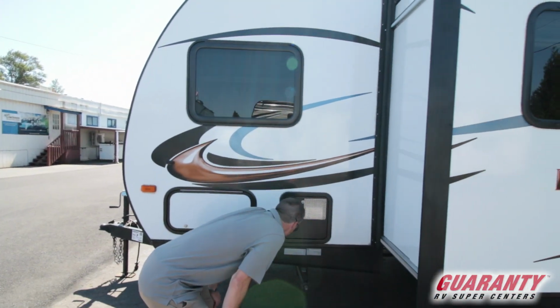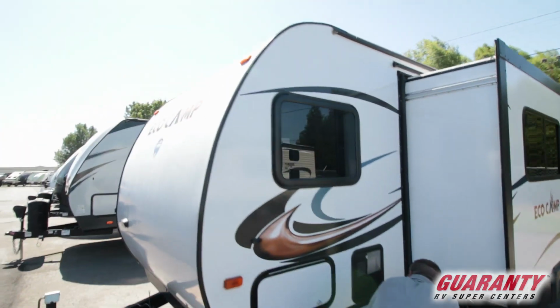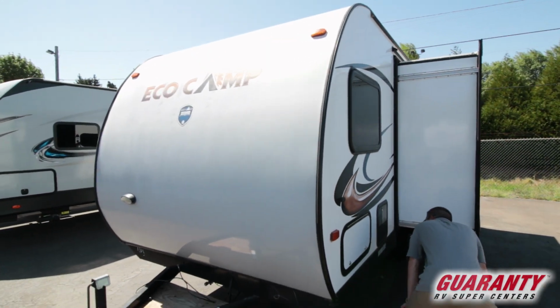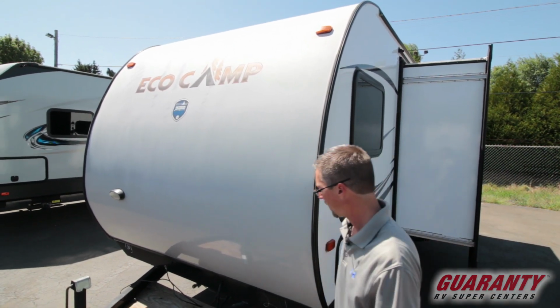Let's talk about weight for just a minute. Trailer fully loaded, we are at 5,000 pounds. So let's see, dry, you're going to be 3,500. So extremely lightweight travel trailer here.